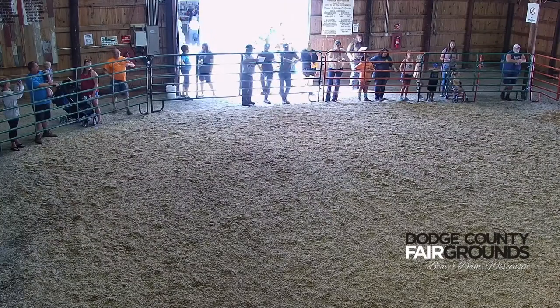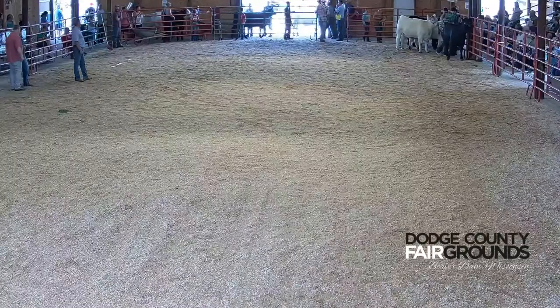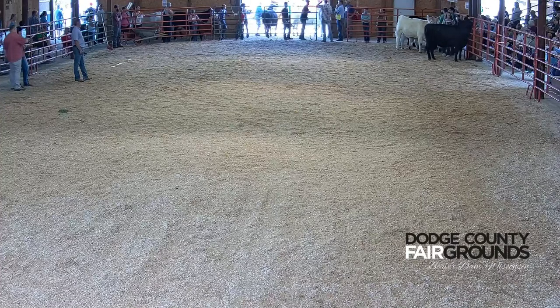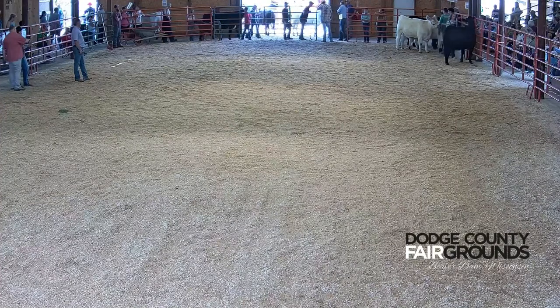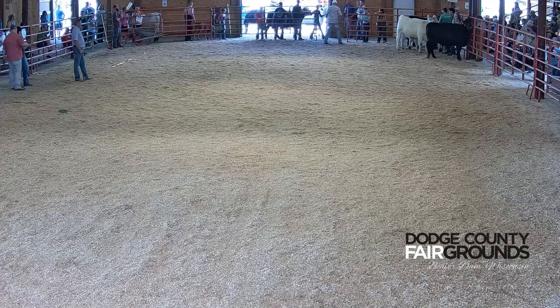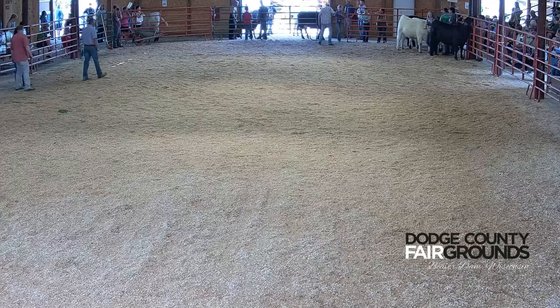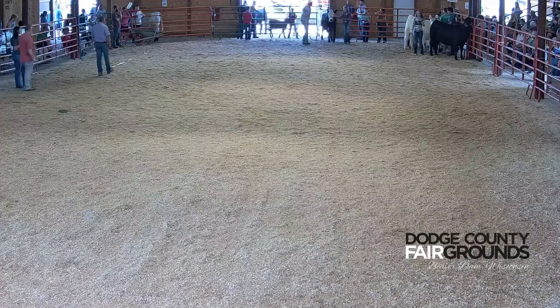Coming into the ring at this time, we have our cow-calf pair, followed by our cow class. We'll then be going into the naming of our champion overall registered beef female. So again, if we can have those class winners prepared and ready to come back into the ring. But coming into the ring at this time, we should have our cow-calf pair.